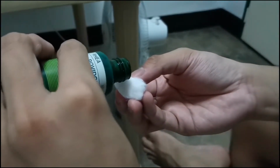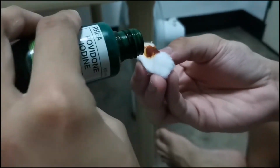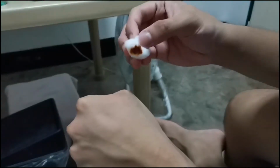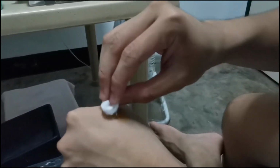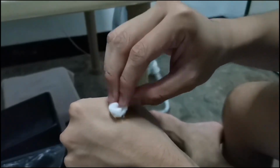Second step is to put your povidone iodine on the cotton and spread it on the wounded part to prevent infection. By knowing how to use these 3 simple things, you are now one step closer to being ready for your camping trip.